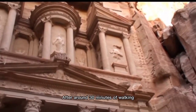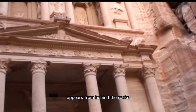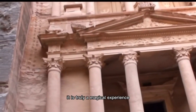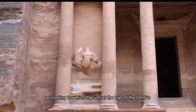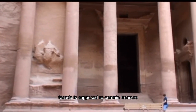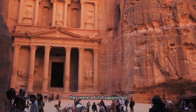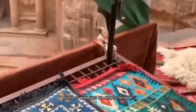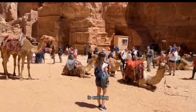After around 30 minutes of walking, they see an unreal 40-meter high structure appears from behind the rocks, the treasury. It is truly a magical experience. Its name derives from a local legend, according to which the urn at the top of the tomb's facade is supposed to contain treasure hidden by the pharaoh. They were a bit disappointed when they are not allowed to go inside the treasury since it was just an empty temple, but hanging out around this magical building is exciting.